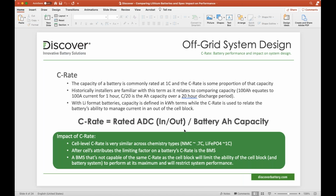That is obviously a different format than, say, a Phi 3.8, which is a 3.8 kilowatt hour battery. In order to compare those batteries on an apples to apples basis, it's best to look at their amperage and current carrying capability as a percentage of C, or their overall capacity. That normalizes it and takes out the capacity differences so you can assess a battery's capability to carry current.